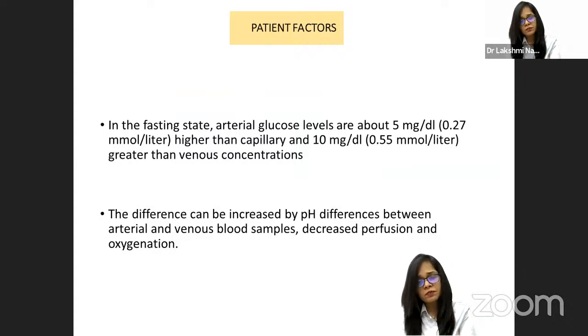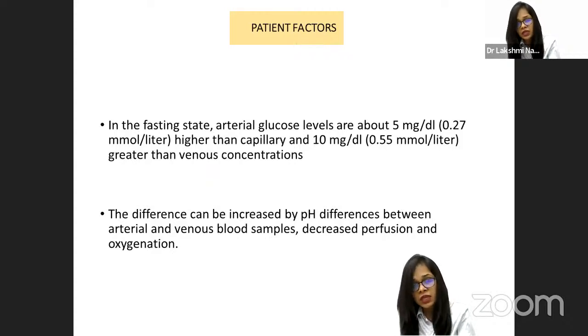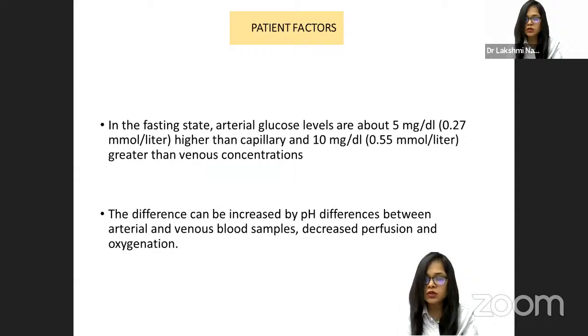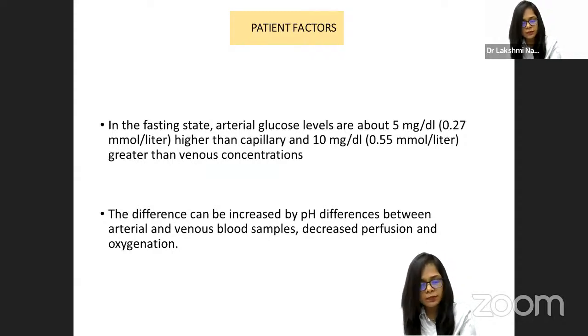So again, we have to remember that in the fasting state, arterial glucose levels are about 5 milligrams per deciliter higher than capillary and 10 milligrams per deciliter greater than venous concentrations. I always get these questions from patients saying that when they do a sample in a glucometer and give the same sample to a lab, it's not the same. The glucometer is showing a higher reading. Why does this happen? Is the glucometer wrong? Is the lab wrong? What actually is happening?